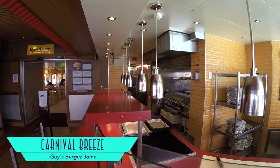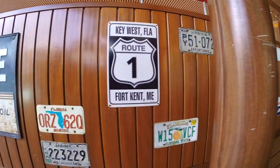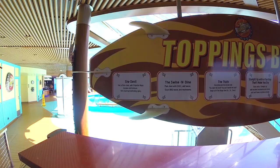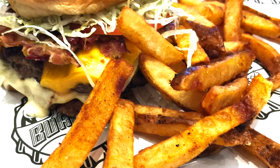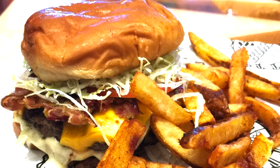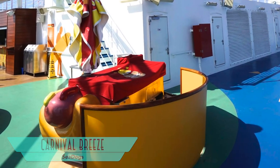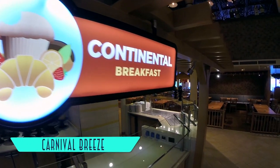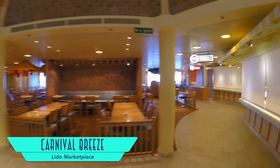Also complimentary is Guy's Burger Joint, another poolside eatery serving the burger creations of celebrity chef Guy Fieri, with its own custom toppings bar and very tasty results. Or if hot dogs are more to your liking, Sea Dogs has you covered. Even beyond all of that, the Lido Marketplace offers up a wide variety of other options.